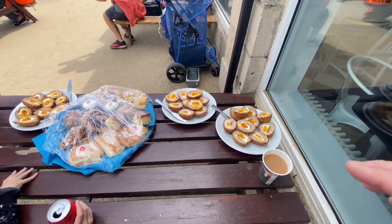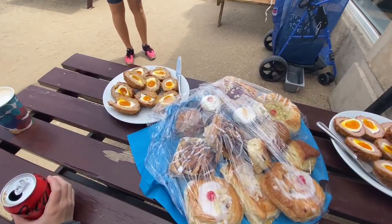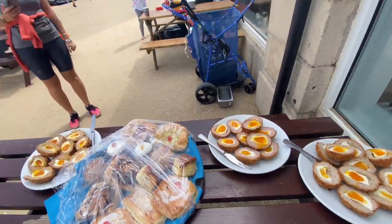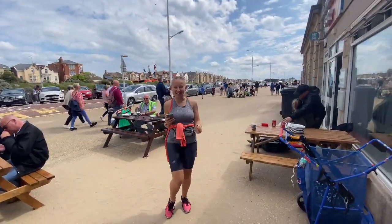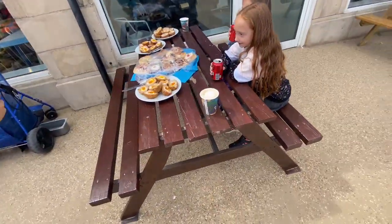So we were expecting maybe a slice of cake or something, but look at all this delicious food. Some Scotch eggs, they look amazing. Loads of cakes. What do you reckon? That's good, isn't it? Sorry, let's get out of your way, go on.